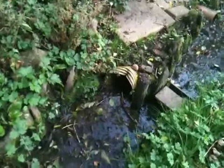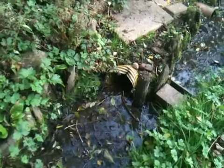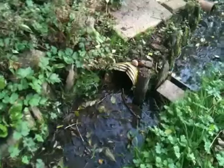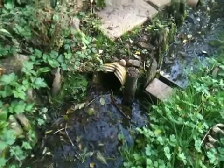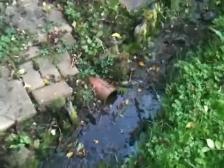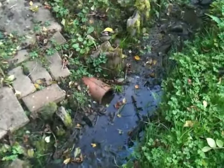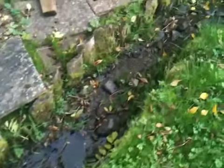Then it goes through this pipe that's broken at the entrance to it underground, but quite a lot of the water also goes through the other side, even though Dave's tried to block it off. There's also another pipe coming down from the field behind the garden, and here you can see where it continues round with its rotten edging, things broken away.